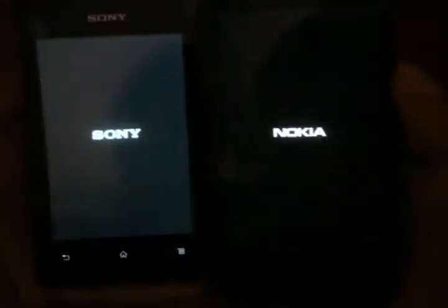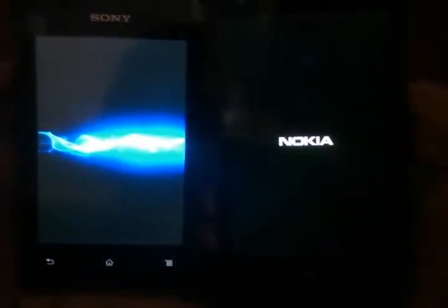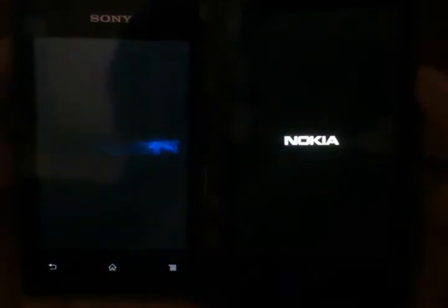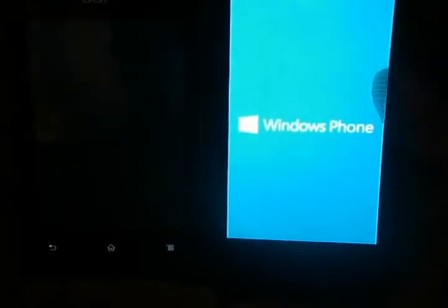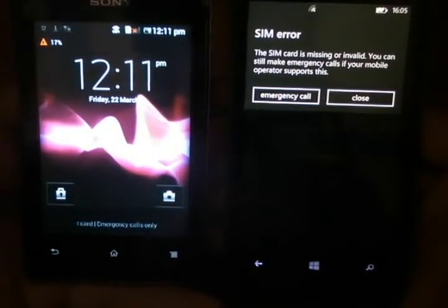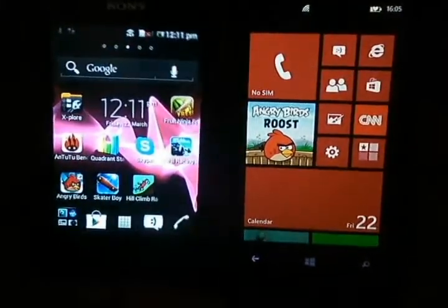1, 2, 3. Both devices are now turned on. It's a Nokia Lumia, and the display, Nokia has a clear black display, and you can see the difference in whiteness, brightness and blackish. And the buttons of Lumia are not lighting up yet. It's a Windows phone. This one is Windows and this one is Android. There's no SIM card. So both phones, I think this one, yes, the Nokia Lumia is a winner.